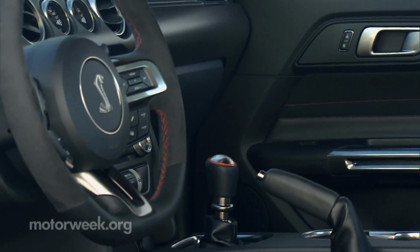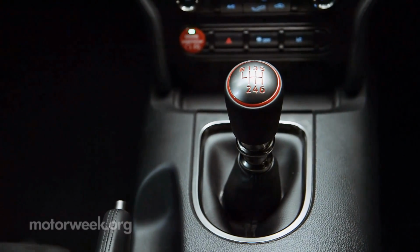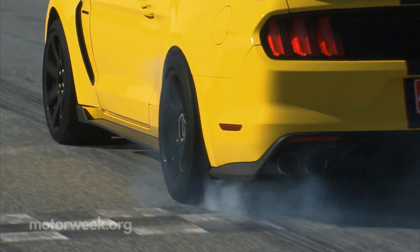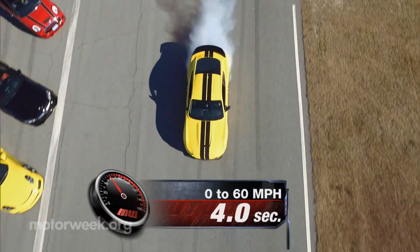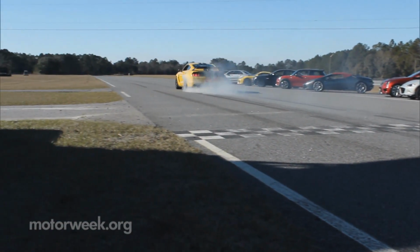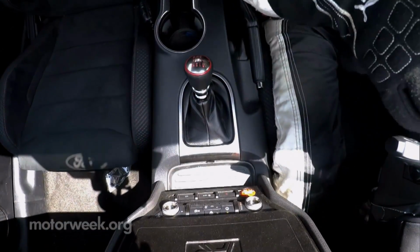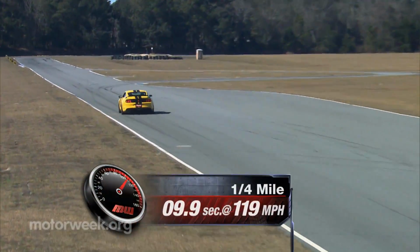The GT350R comes with a Tremec TR3160 6-speed manual transmission only, and the high take-up of the clutch makes for some tricky launching. But there is launch control to help with power delivery, transporting us to 60 in 4 seconds flat. The engine revs like crazy, building power the whole way to a sky-high redline of 8,250 RPM. And the flawless action of the shifter helped us manage it well on our way to a 12.3-second quarter at 119 miles per hour.